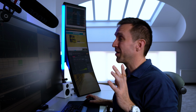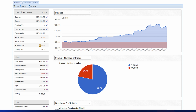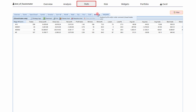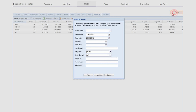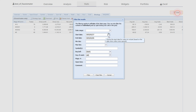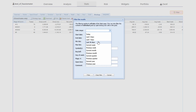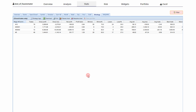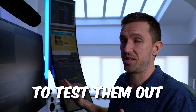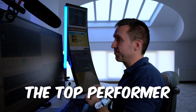And before I show you the funding or the allocation from DAWNX, let me show you how you can see which strategy is most profitable. So I'll click on stats, I'll click on strategy. On the right side there is filter, so you can see, for example, which is the most profitable strategy for the last 7 days in the account, or you can check out which is the most profitable strategy for the last 30 days. And my track records are public on the website, so you don't need to test them out. You can just pick the top performer, which is really cool.